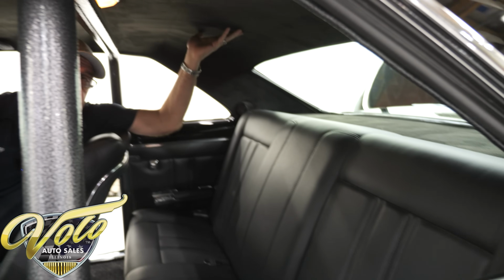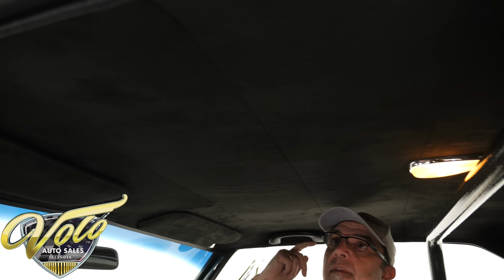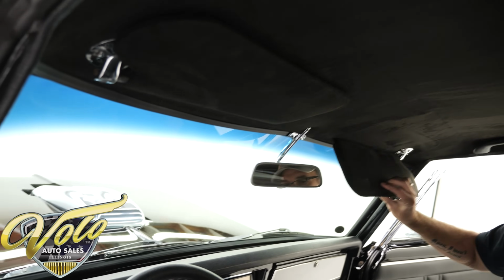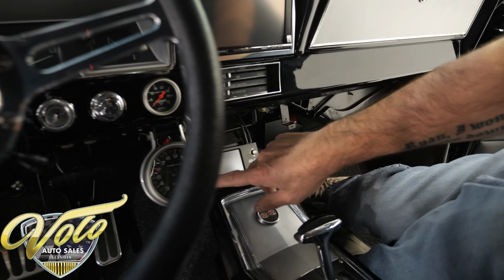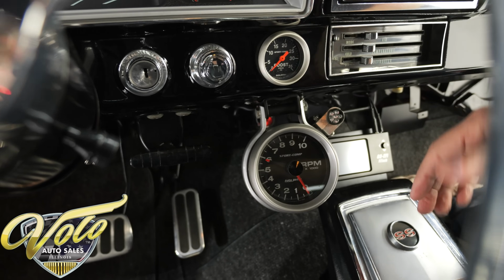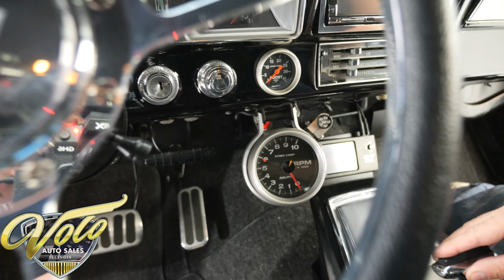It is a perforated material, little tiny holes in it, just like the original. There were some tweeters and speakers in the back. Working dome light, matching visors, mirror. And then I kind of skimmed over, we do have a couple gauges here. You got a tachometer with a shift light. It can light up and tell you when to shift, and then a boost gauge for the supercharger.